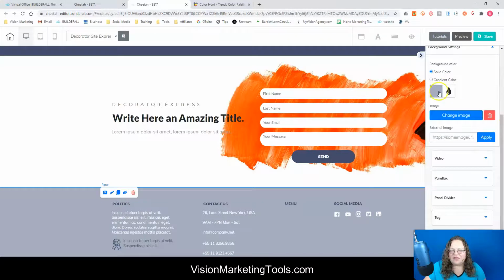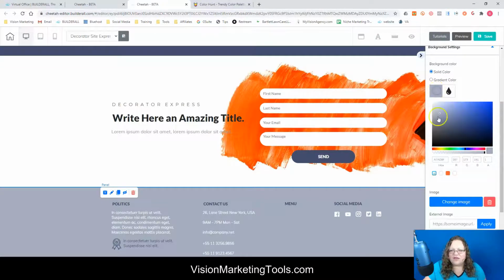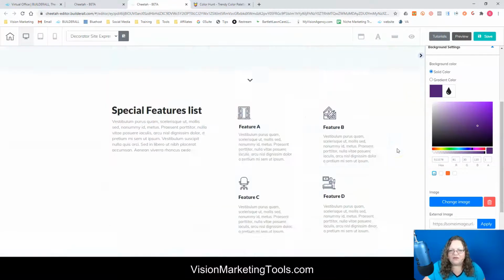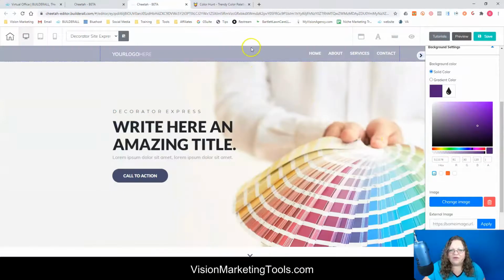And as you can see, that's our color. So let's go ahead and just click there, and opens up the box. We'll highlight the hex code here, and we can just change that here. And let's go back up to the header, and we'll go ahead and left click in that panel as well.